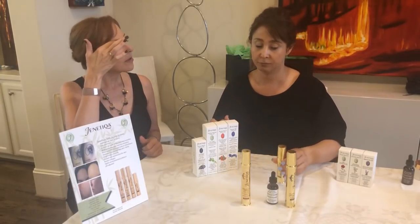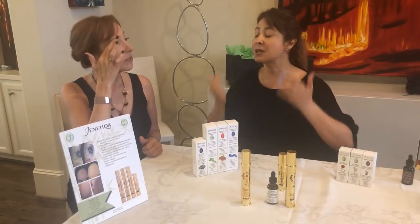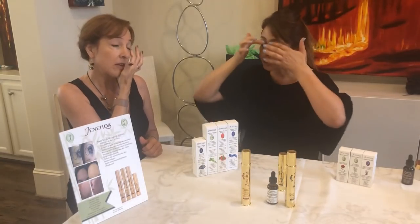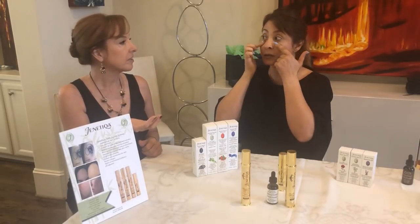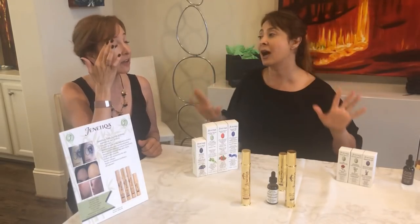And you don't do it above the eye? I do it above the eyes, but some people have a lot of allergic reactions over the eyes. So I tell them, look, if you're having allergies, then stick to the under eye area, but otherwise any eye cream is okay.